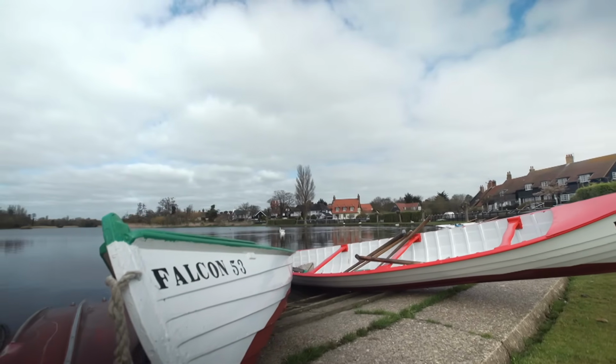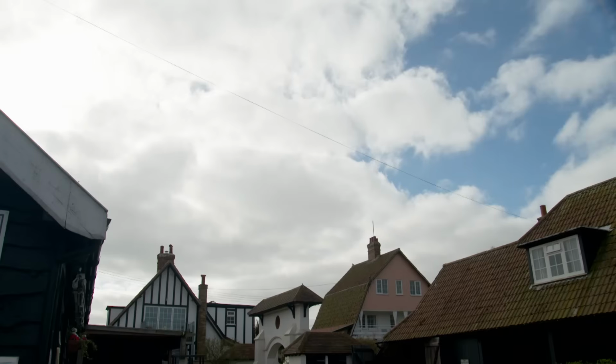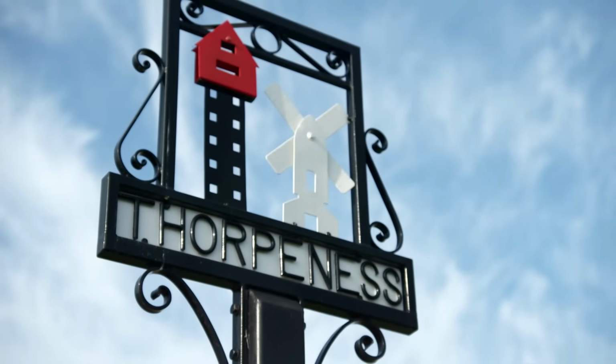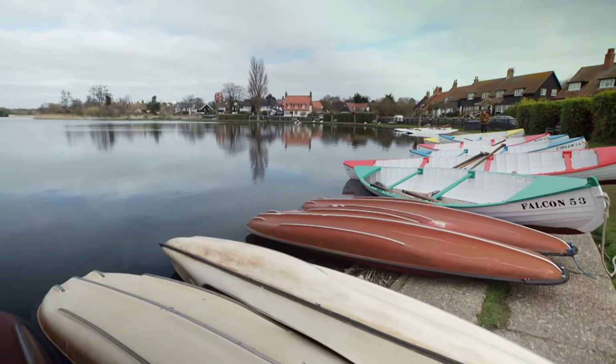With its beautiful Swan Lake and colourful rowing boats, this place has a fairy tale charm about it. But the artificial crocodile basking on the bank suggests there's more to this village than meets the eye. In the 19th century, it was a sleepy little fishing hamlet with a bit of a reputation for smuggling.